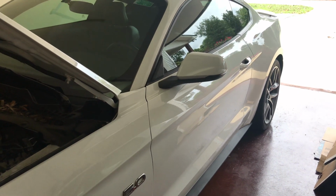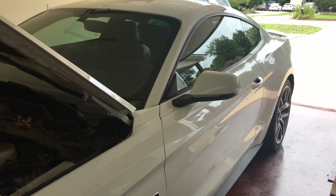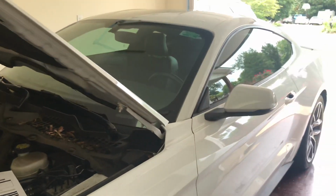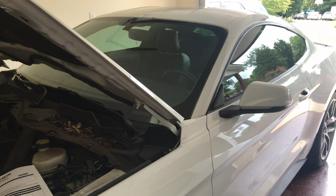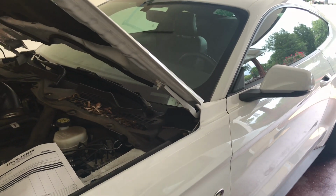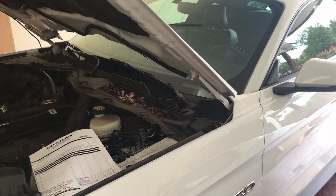Here we are with our 2015 Mustang GT. It has been a great car, but we did discover that we had a little bit of a coolant leak. It was leaking about a gallon of coolant every 3 days. My commute is about 60 miles round trip a day, so over some miles it was losing about a gallon.